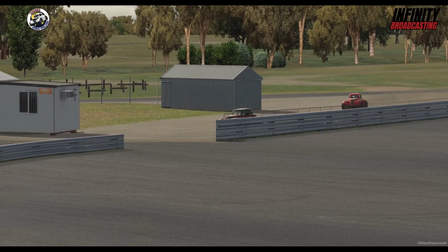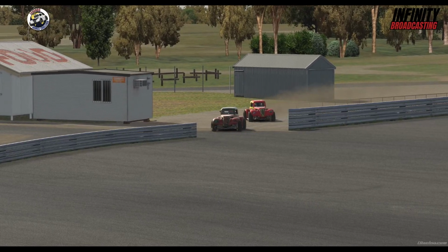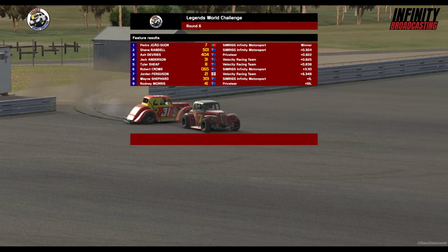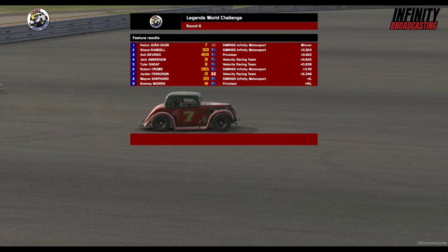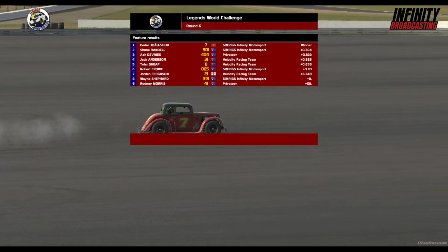Unbelievable stuff. We'll take a breath. We'll check out our feature results, provisional as they are for this race. It was Pedro Joao Soa in P1 on the road here tonight. Shane Randall finished in P2 ahead of Ash De Vries in P3. Then there's Jack Anderson in P4, Tyler Sheaf in P5.